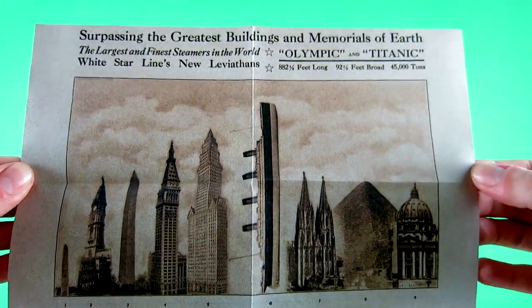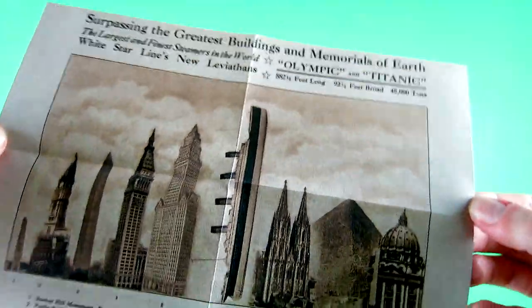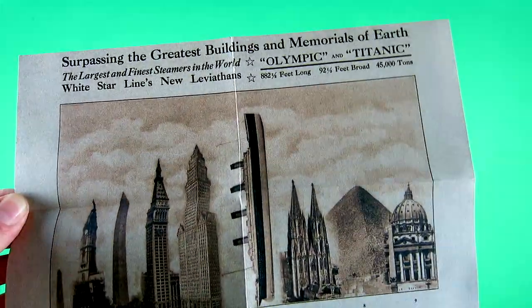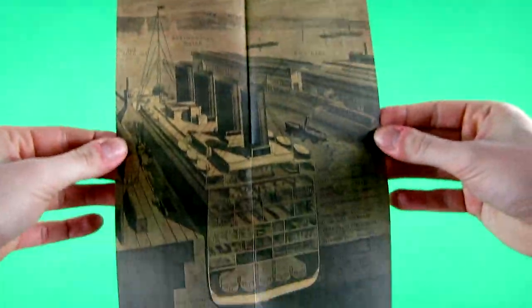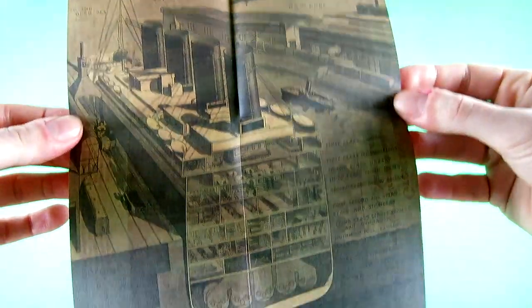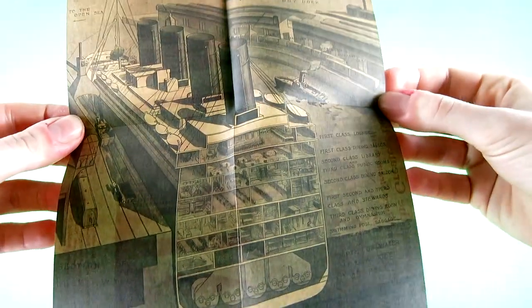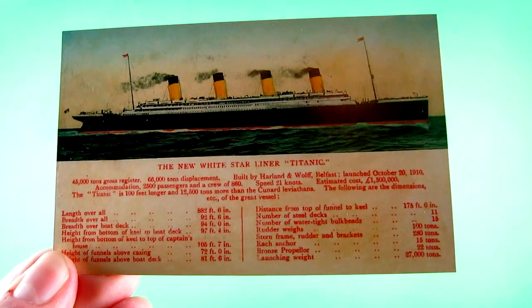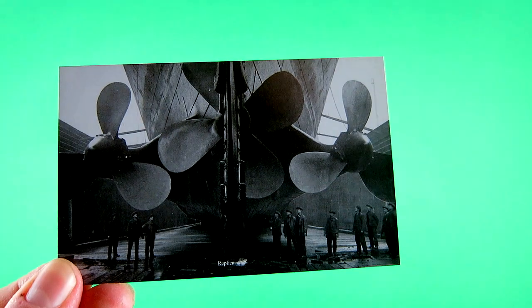Here we also have a comparison of how long it was next to the tall buildings of that time, which is pretty cool. On the back of that, you got the ship cut in half, so you can see all the boiler rooms and all the rooms in between. Again, very cool. Here is a little card, which has stuff about the Titanic, even though I noticed they used the Olympic for this picture. Here's the other side. Picture of the propellers. Very cool.